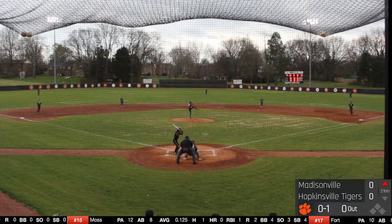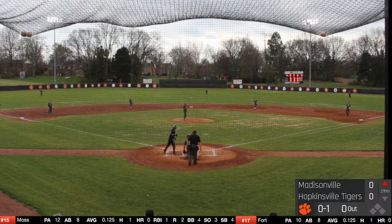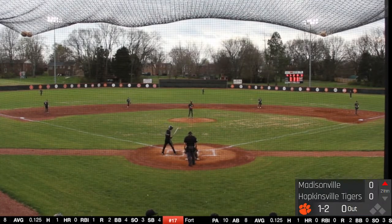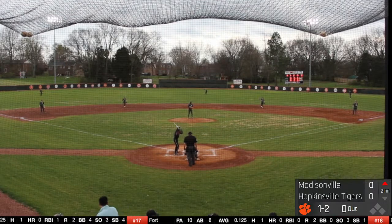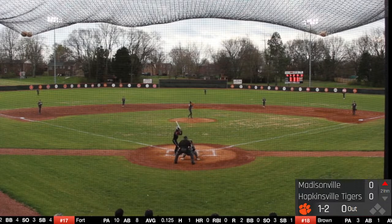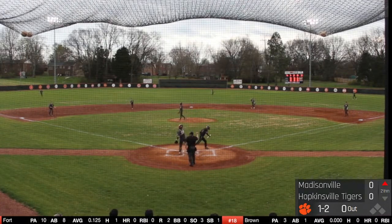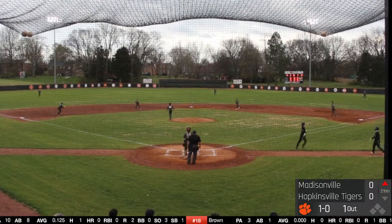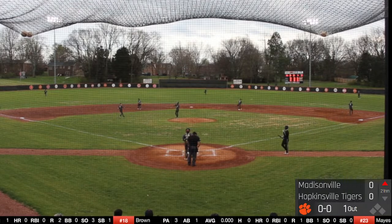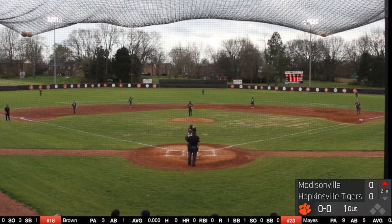The 0-2 pitch. Looked good. The umpire disagrees. That was strange because that was right where some of those other ones were. That one actually seemed to be more over the plate. Swing and a miss, strike 3. JJ with strikeout number 3 on the night. Another Hoptown Press strikeout. First baseman number 11, Evan Lee.